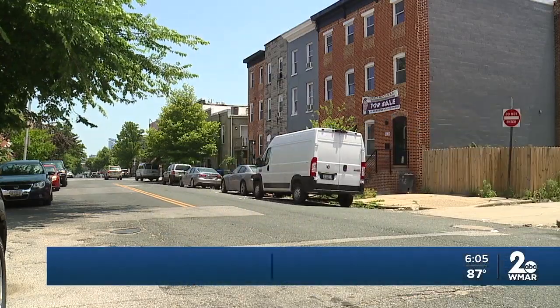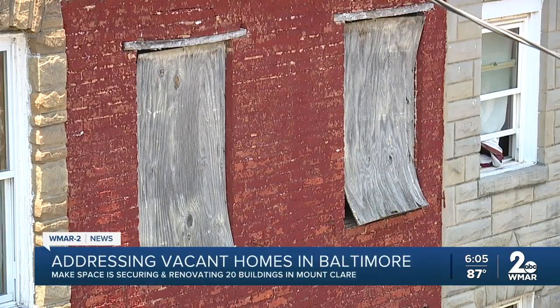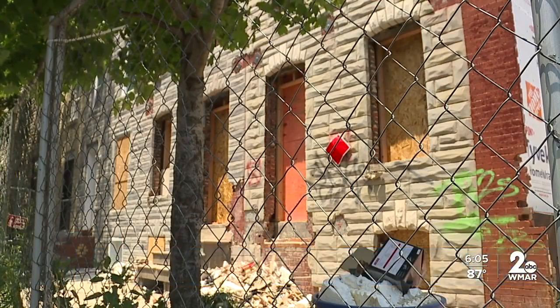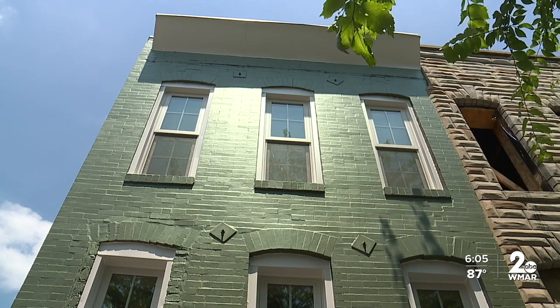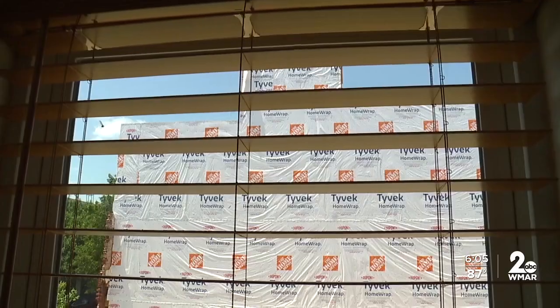McHenry Street in Mount Clare is like plenty of streets in West Baltimore, littered with homes featuring boarded up windows and reflected red diamonds to show first responders those homes are empty. Make Space is trying to change that. The idea is that the residents in the community who own their house in the community also own some of those commercial assets that are in the community.